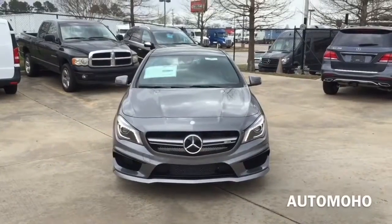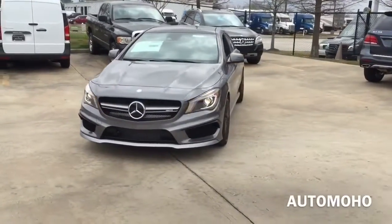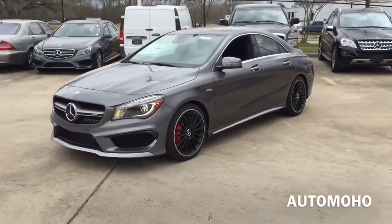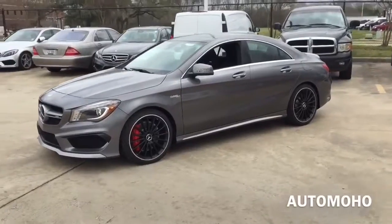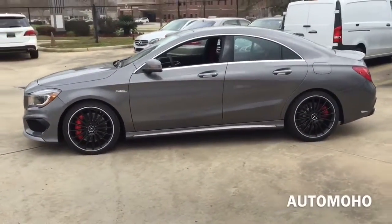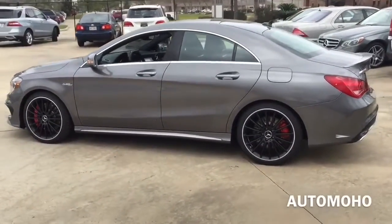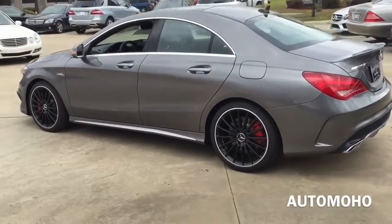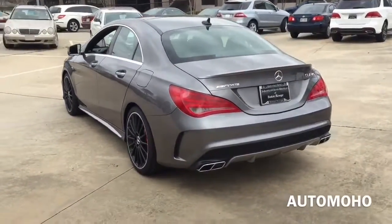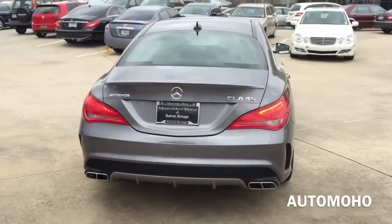Under the hood, the CLA 45 AMG features the most powerful 2-liter inline-4 turbo engine ever built into a production compact vehicle, boasting an impressive 375 horsepower and 350 pound-feet of torque, combined with 26.1 PSI of maximum turbo boost. That is just crazy, the amount of boost. And if you divide the horsepower by the displacement, you get about 187.5 horsepower per liter, that is just insane. That is the most horsepower per liter ever built into a production car.